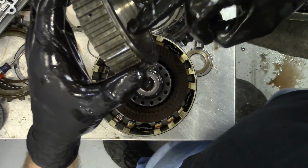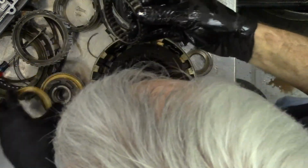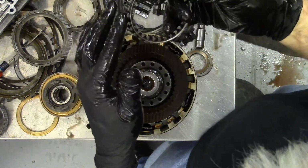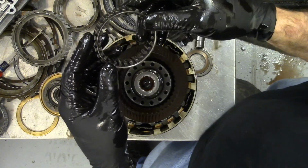So you want to inspect the surface that the Sprag rides on. Of course, these aren't clean. We'll look at all that stuff when it's clean. Most builders will replace the Sprags regardless, just because they see a lot of wear. Let's just say they have a rough life.